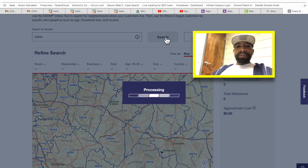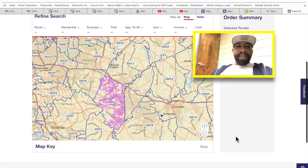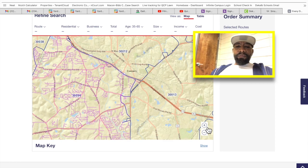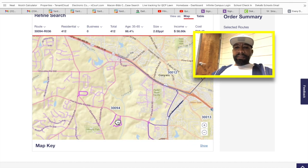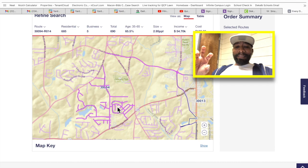So also what I do is I'll search the zip code, and I'll just take my cursor and look at certain areas, and what it'll do is change. You can see the income up at the top change. Now what I'm not trying to do is find areas where there's a whole bunch of driving. I'm really looking for a condensed area.